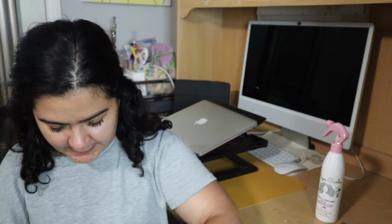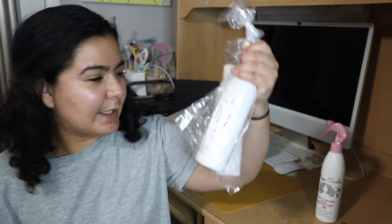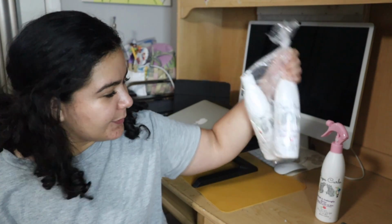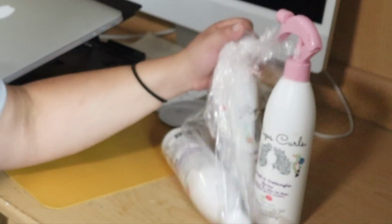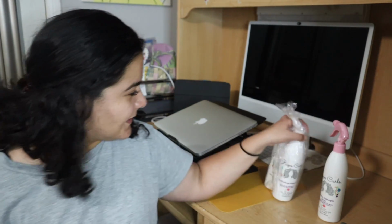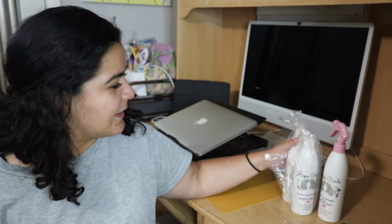Next thing is my other, my conditioner and shampoo, also from Rizzles Curls. I love the fact that it's Latina owned, which, you know, it's really cool.